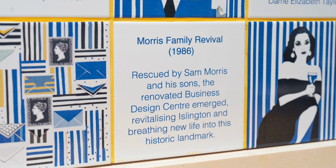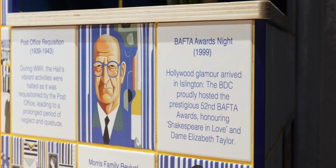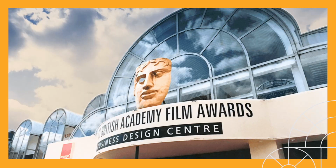Behind me here are some bespoke tiles celebrating the BDC's history from when it was an agricultural hall all the way up to when it was here for the BAFTAs, Crufts. So many amazing things happen on this one roof, and we're trying to tell that story within this design.